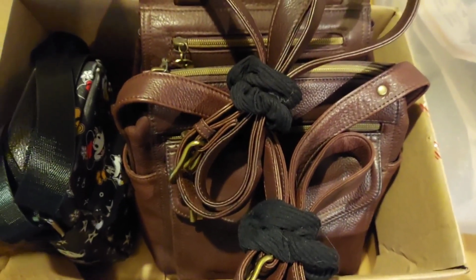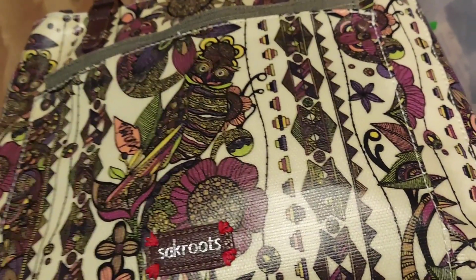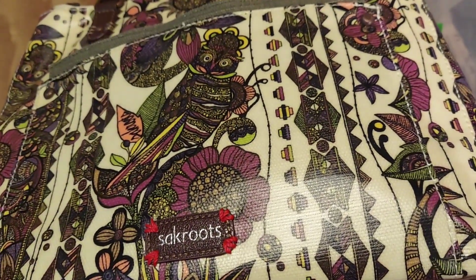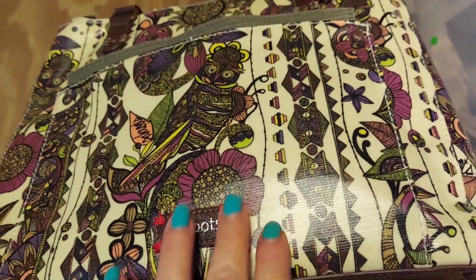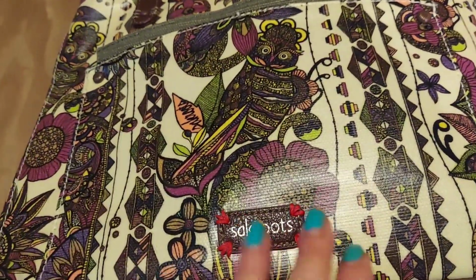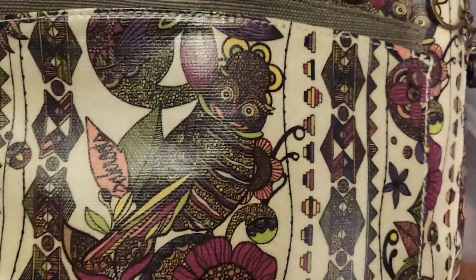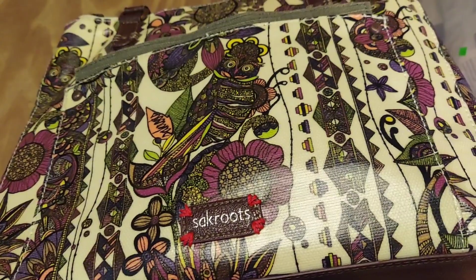I finally got both of the Fossil purses listed. This Mickey Mouse bag and this Saks Roots bag is listed on eBay. Plus two others, I think, maybe three. If you're interested in them, just run over to my eBay link and you just type in purses in the little search bar on my page. And all these should come up for you. I love the owls. Oh, this has a matching billfold. Well, a semi-matching billfold, rather. But it is a Saks Roots with the same coloration and all. All the details are listed.